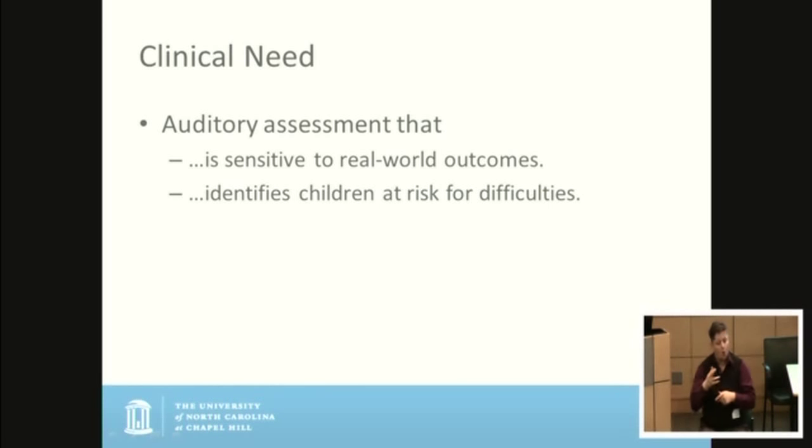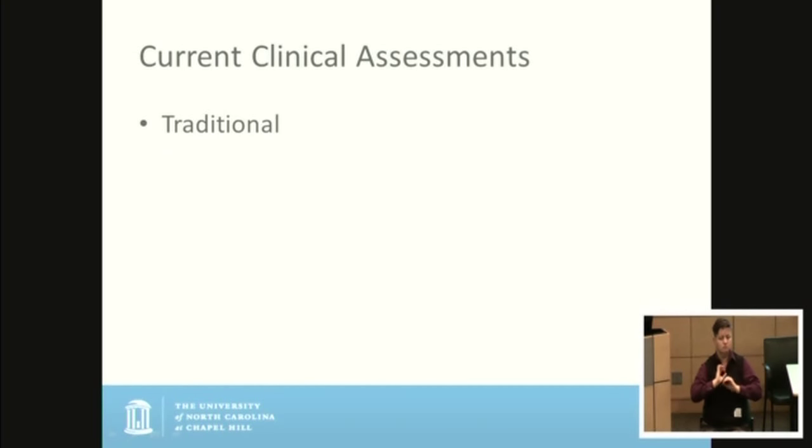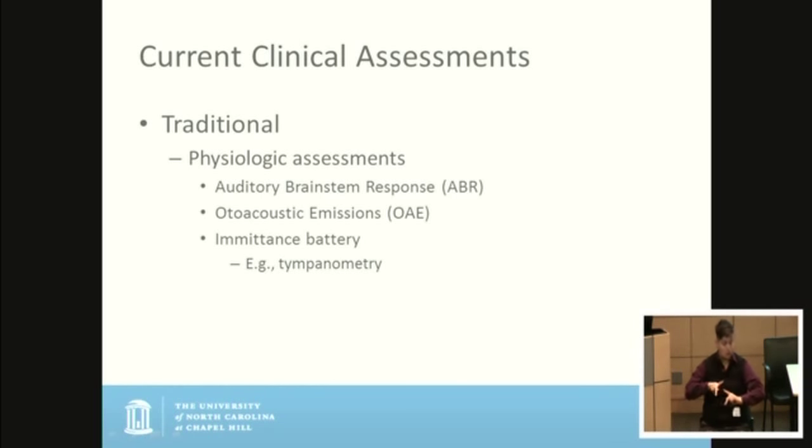So if we identify factors on an auditory assessment, maybe we can improve counseling and rehabilitation options for pediatric unilateral hearing loss. So if we want to develop a clinical measurement, we need to figure out, well, what are we currently doing? We have our traditional audiologic assessments that we use in the clinic, and for pediatrics, those might involve physiologic assessments. So examples would be the auditory brainstem response, or ABR.